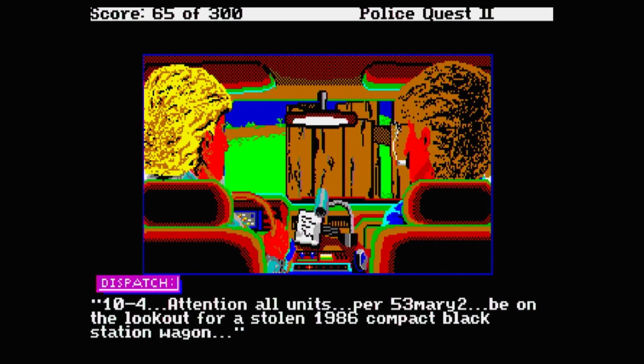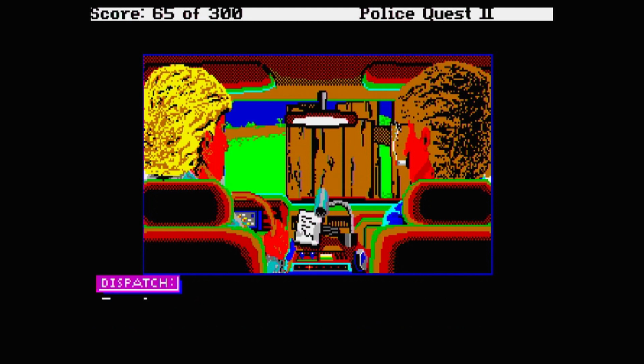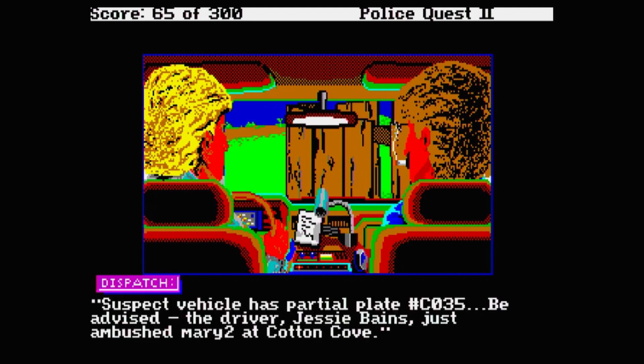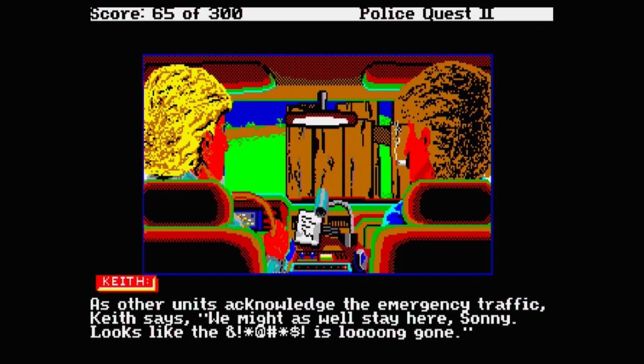10-4, attention all units. Per 53 Mary 2, be on the lookout for a stolen 1986 compact black station wagon. Suspect vehicle last seen northbound on Clearwater Drive at a high rate of speed. Suspect vehicle has partial plate CO35. Be advised the driver Jesse Baines just ambushed Mary 2 at Cotton Cove. The Mary unit has lost sight of vehicle. Caution, suspect is armed and dangerous. All units acknowledge. All other units acknowledge the emergency traffic.